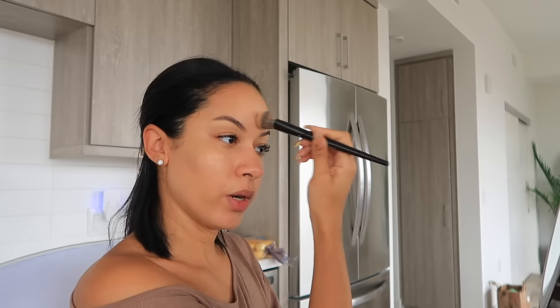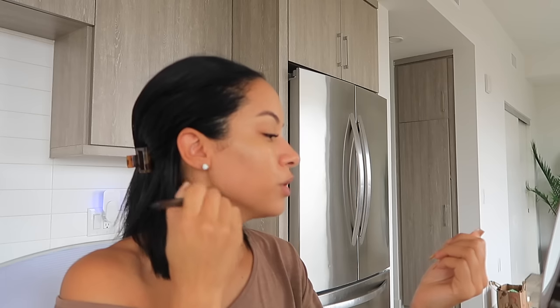I'm debating on if I want to keep the long tapered square nails like this, or if I want to go almond. I do want to do French. That's what I have in mind. Tapered square is fire though. Maybe I'll go a little shorter.